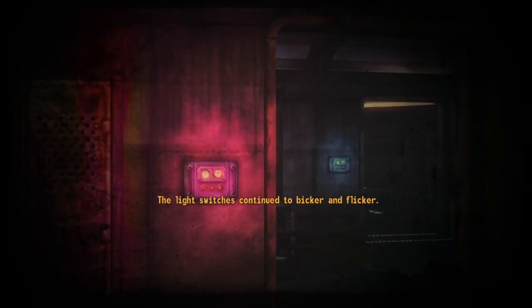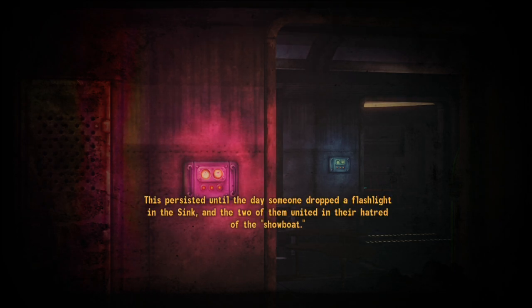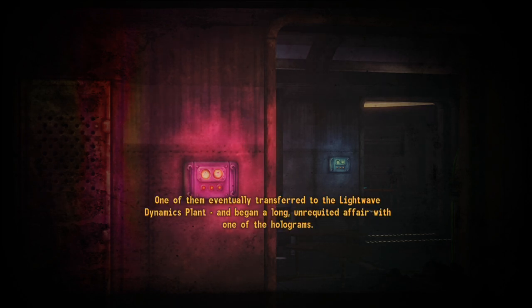The light switches continued to bicker and flicker. This persisted until the day someone dropped a flashlight in the sink, and the two of them united in their hatred of the showboat. One of them eventually transferred to the Lightwave Dynamics plant and began a long, unrequited affair with one of the holograms.